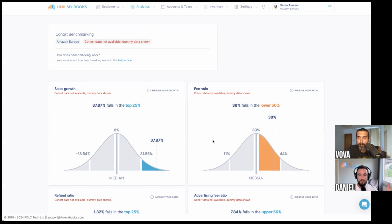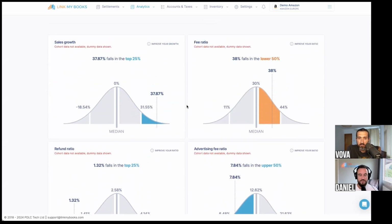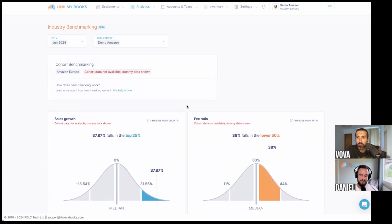So it's a win-win because we'll be automating the bookkeeping for you, and then you can spend all your time on the advisory side of things, which is where the big profit is for you as an accountant or bookkeeper. So there's plenty of things that you can look at in here, which can help you to better advise the client on ways to grow their business.